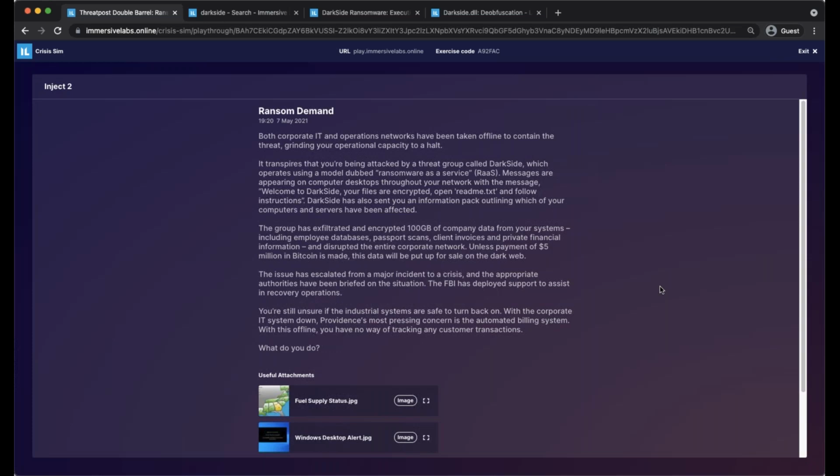DarkSide has sent us an information pack outlining which of our computers and servers have been affected. We know from that they have exfiltrated and encrypted 100 gigabytes of company data, and the issue has escalated from a major incident now to a crisis. Authorities have been briefed. The FBI has been deployed to support us, and they are in contact with law enforcement. We are still actually unsure if industrial systems are safe to turn back on. With the corporate IT system down, our most pressing concern is the automated billing system. And with this offline, we have no way of tracking any customer transactions. And now it's going to ask us what we'll do next.